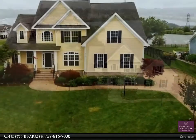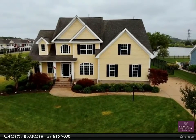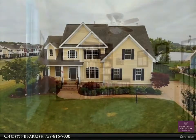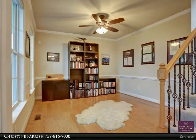Beautiful waterfront home in the waterfront community, the Riverfront at Harbour View, Suffolk. Close to shops, restaurants and medical facilities. This home is situated on a 1/3 acre fenced lot on a lake.